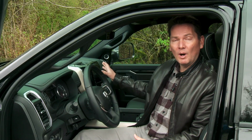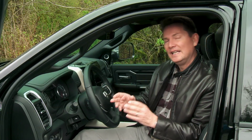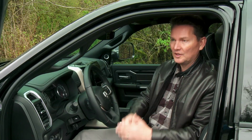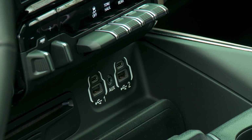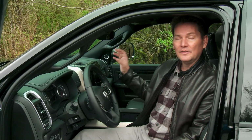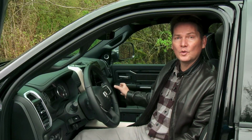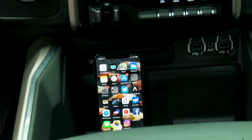Now, connecting your smartphone to the Uconnect system really is easy because this new Ram is equipped with USB-C and regular USB ports. Now, the latest technology is USB-C, and if you have a smartphone with that technology, this really helps because it's cutting edge. Now, if you don't need to connect for power, there's also a wireless charging cradle in the middle of the front seats.